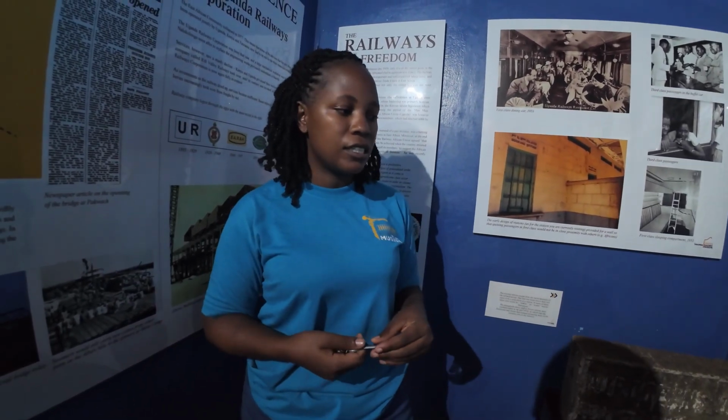modern, close to modern toilets. Actually, we still have those toilets here. However, they are not open to the public because they are not revamped for the public to access. But we are making all efforts to see how we can restore them so that the public can easily access and see. Yeah. Amazing.